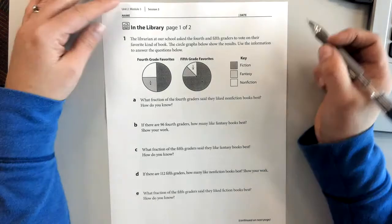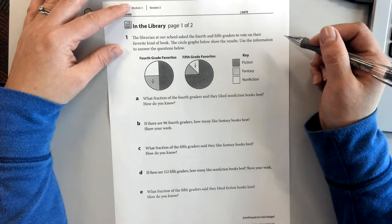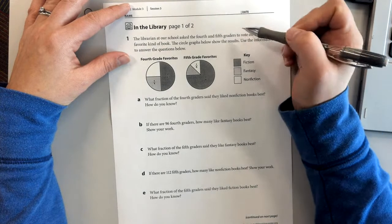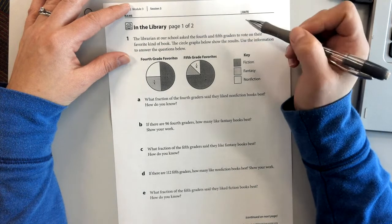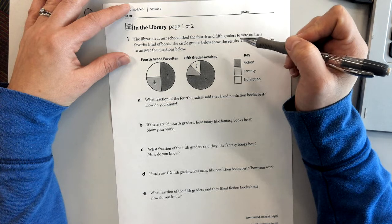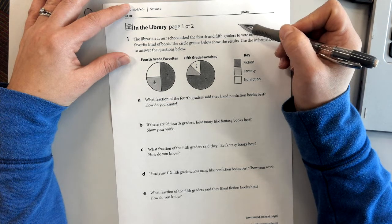Hi, this is the video for the home connection in the library. Before we begin, I just want you to double check that your name is at the top of your paper, and if you're in my class, your number as well. Just double check that right now before we get started, and write it if you haven't yet.